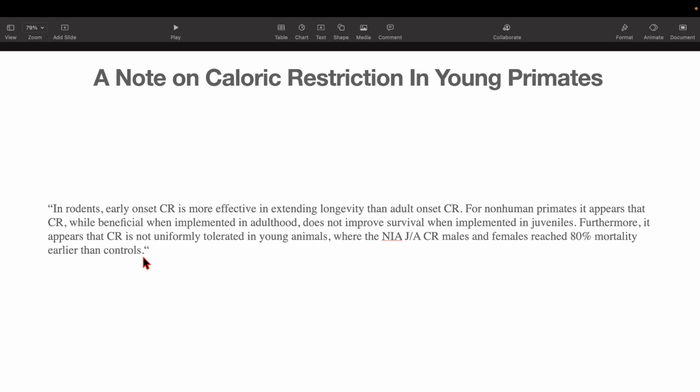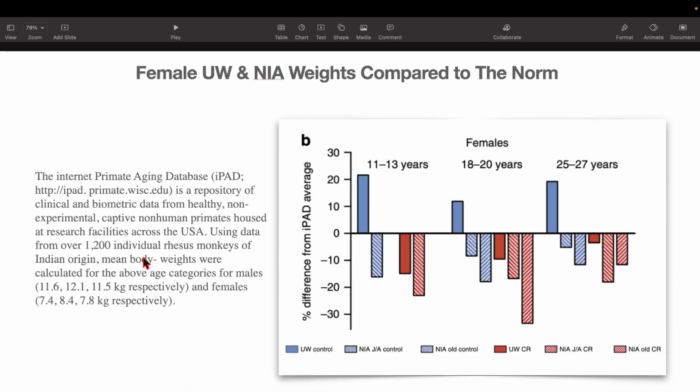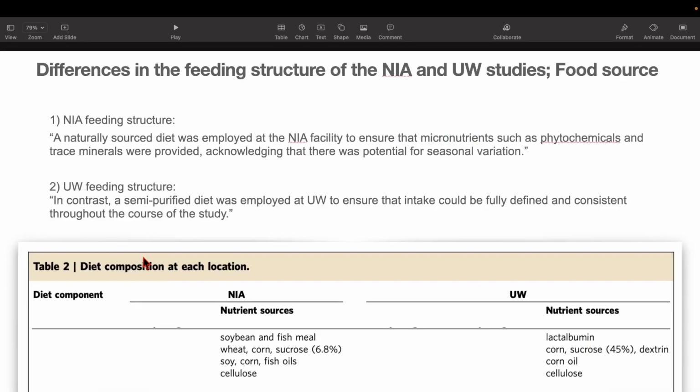So at least in rhesus monkeys, starting caloric restriction in juvenile and adolescent monkeys doesn't seem to be a good idea. Although in the older monkeys there wasn't really a survival benefit, it looks like there is some degree of benefit in terms of some of the disease processes. Now, I just want to slide us all the way back here, and I want to put this into perspective again.